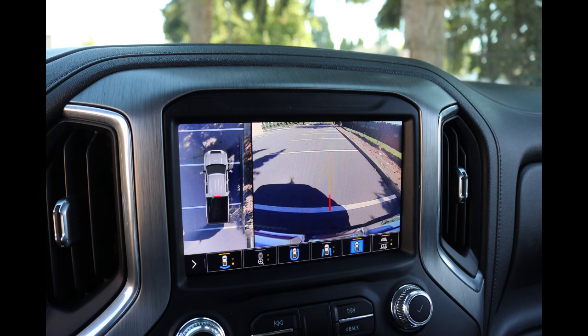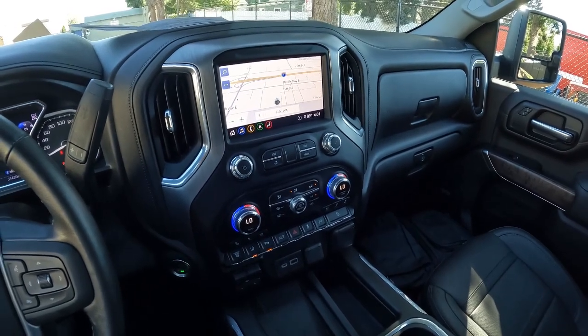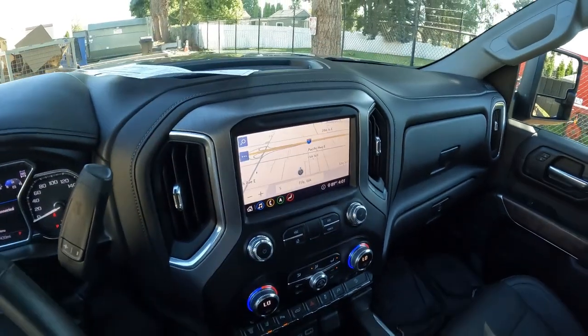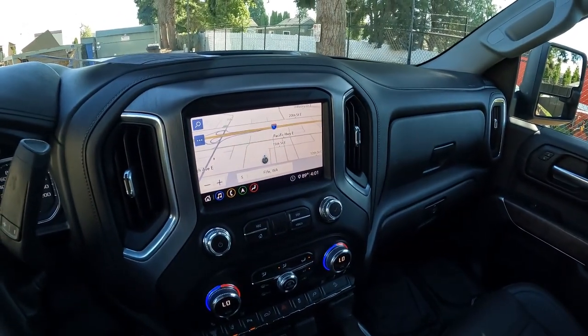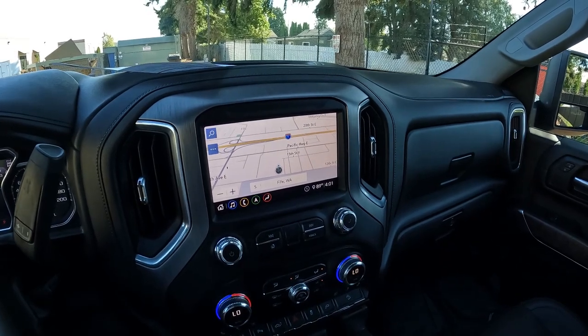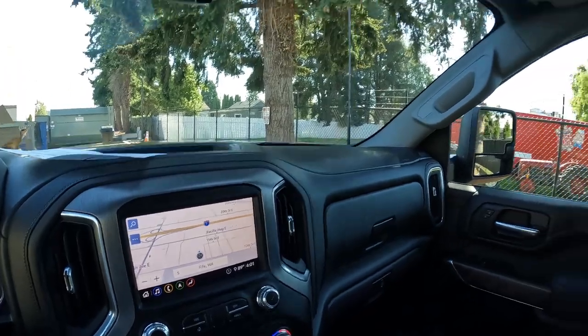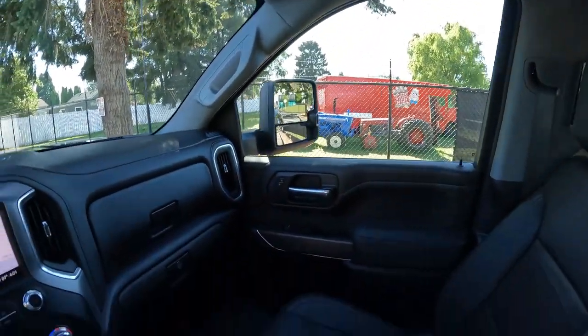So if you are going to tow with this, which most people probably are, if you're going to buy a vehicle like this, those will be an absolute godsend. It has an infotainment system powered by Google. So it has Apple CarPlay and Android Auto. Obviously, being powered by Google, it does integrate very well with Android devices if that's what you happen to use for your smartphone. We have a nice big sunroof here.